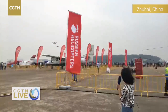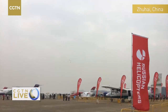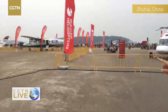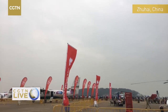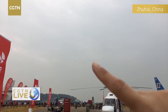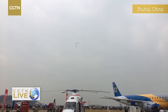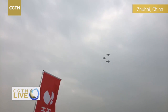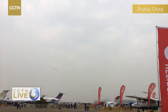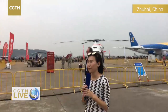I heard some noise. Can you see that? We heard a sound. It's very small on the screen. It's the aerobatic show. Okay, this aerobatic show is displayed by China's Bayi aerobatic team of the China Air Force.